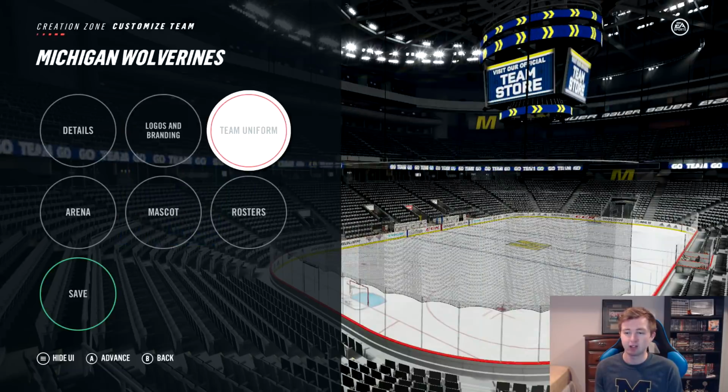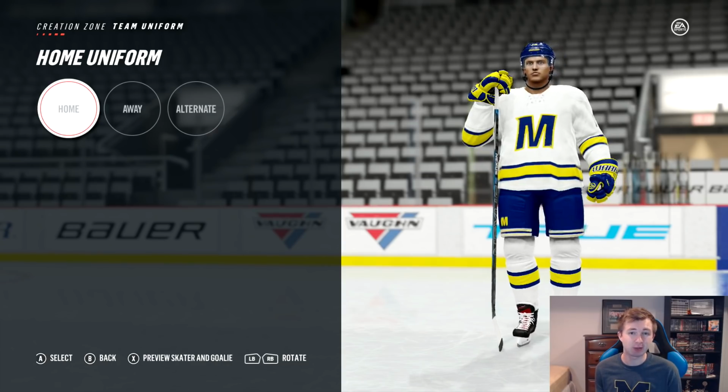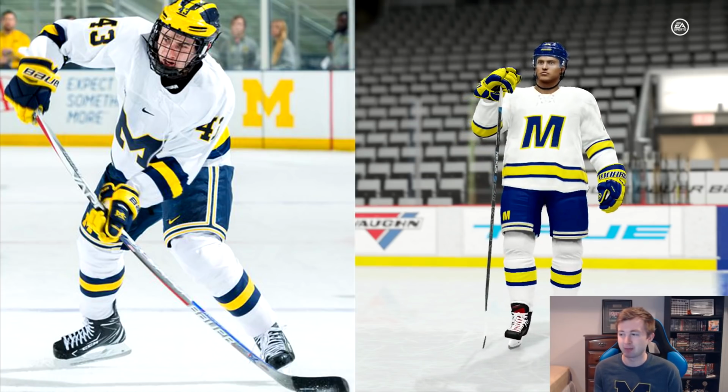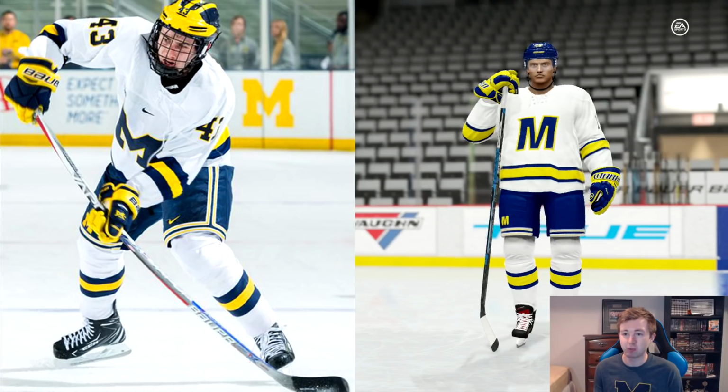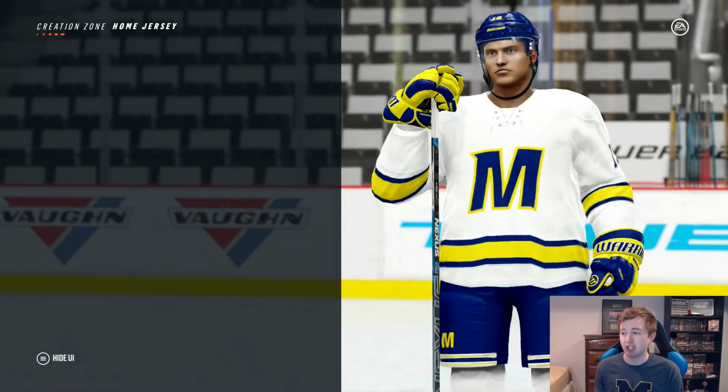So I'll show you guys all the jerseys right now. So right here's the home jersey. Honestly, I don't think it looks too bad. I'll throw up a pic of the actual jersey right now with like Quinn Hughes wearing it or something. I'll just kind of go through and show you guys what I did in case you do want to recreate Michigan's jerseys for a custom team, ESHL, whatever.